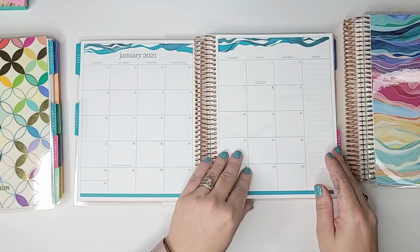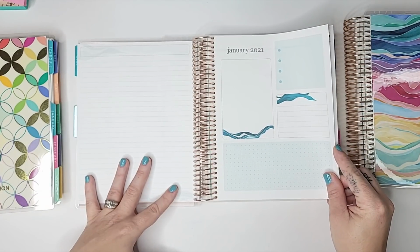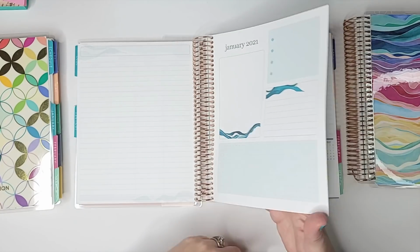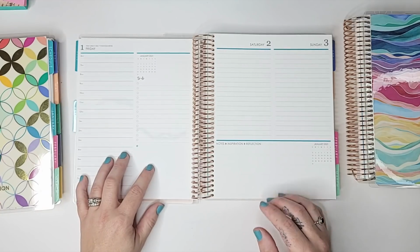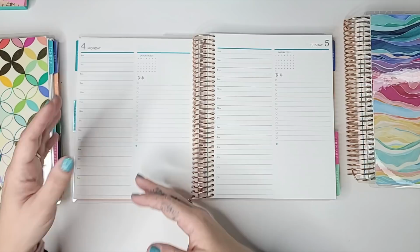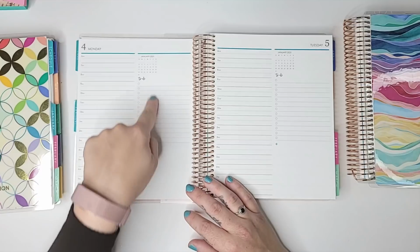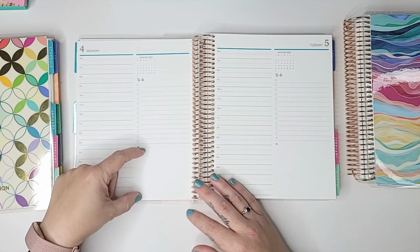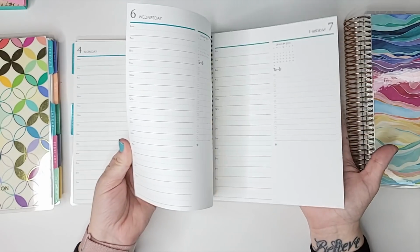You've got the monthly spread. Then you have that same kind of monthly dashboard that you saw in the monthly planner, but now it also has daily pages, and Saturday and Sunday tend to be on the same page, but every other day gets its own page with a full hourly schedule over here and a to-do list and then a little blank box. And it just goes like that through the entire month.